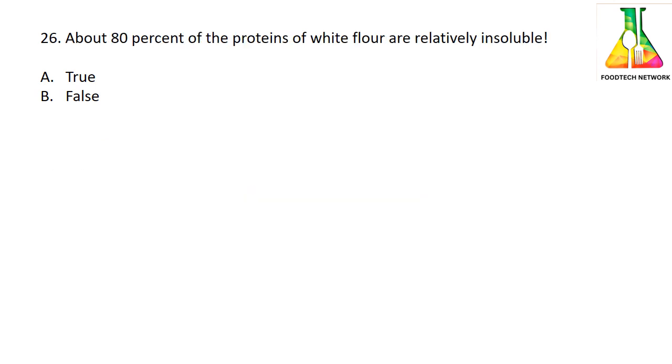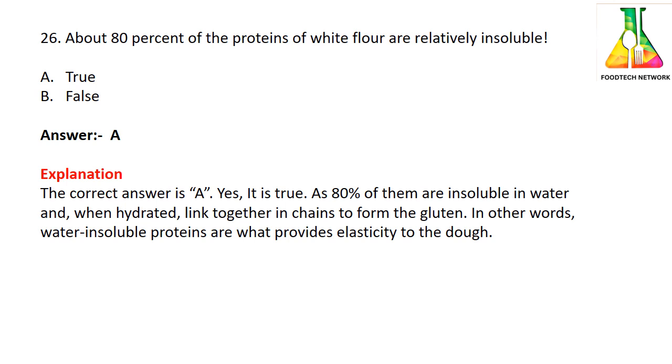26. About 80% of the protein of white flour is relatively soluble. Is it true or false? It is a false sentence, as 80% of them are insoluble in water and when hydrated, they link together in a chain to form the gluten. In other words, water insoluble proteins are what provide the elasticity to the dough. So, in simple language, this gluten plays the same role as described in this question.